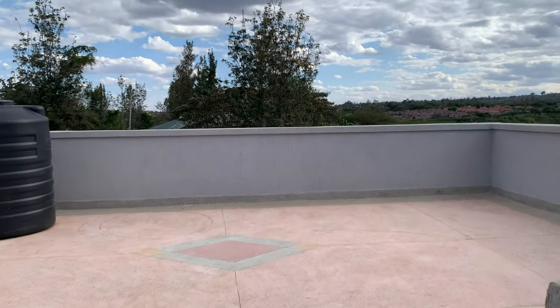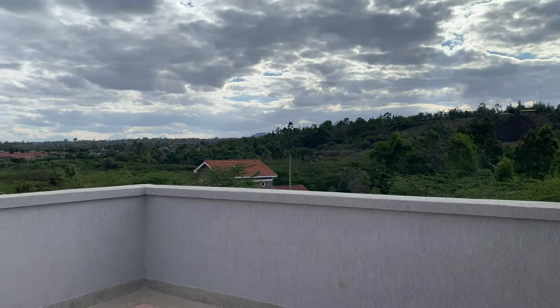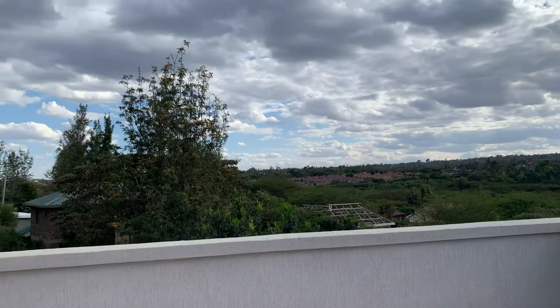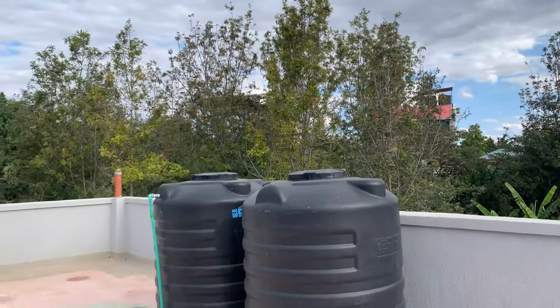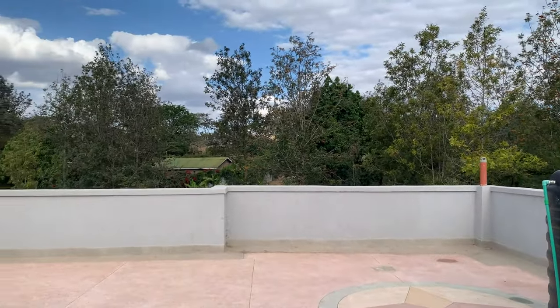To the flat rooftop, which provides an ideal space for quality time with family and friends. It features a convenient laundry area and offers front row seats to the breathtaking views of the surrounding landscapes and the vibrant neighborhood. It's where memorable moments and scenic horizons converge.